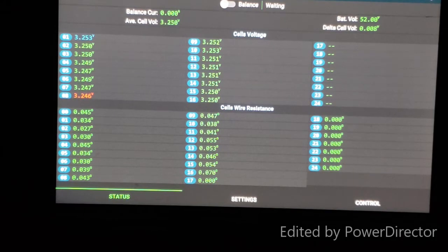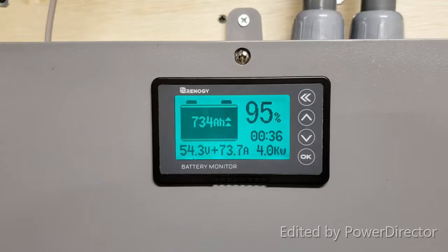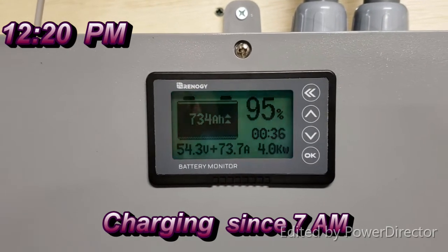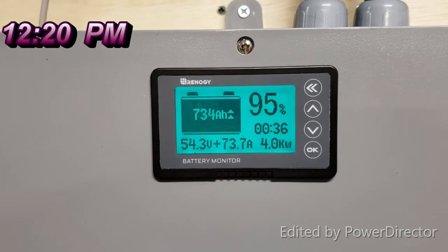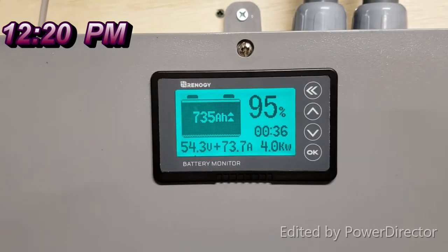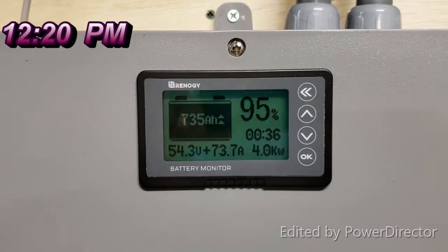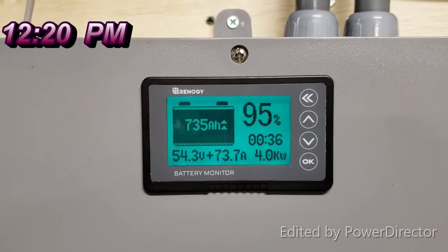Power wall number 2 is at about 7-8 millivolt drift. Nothing serious to report. 63% capacity of both power walls has been used. I think it's doing good enough after repairing the first power wall. Battery will be full in about 36 minutes. No significant voltage cell drift, as you can see on your left and right. I will update once it's full.